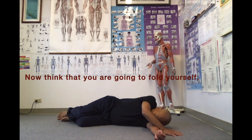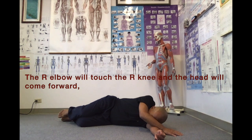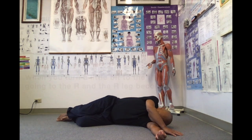Now think that you are going to fold yourself. Then the right elbow and the head will come forward to touch the right knee. The right elbow will touch the right knee, and the head will come forward. Then the right hand will go up and lengthen and go above the head longer.